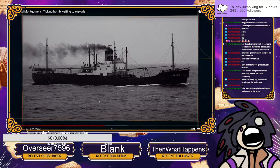The boys and I explode the busiest trade route in the world. Yes. Fuck the British. You know, this is literally how, if you... Fuck you, detonates the largest bomb supply in the world, underwater, causing a massive tsunami to go drown London.